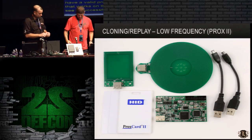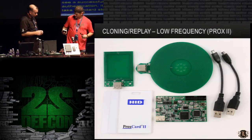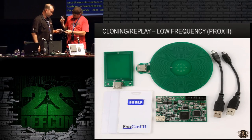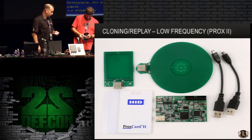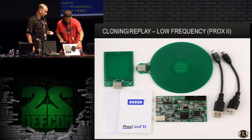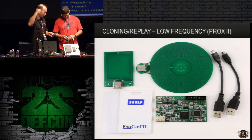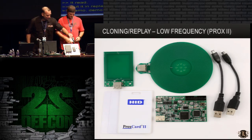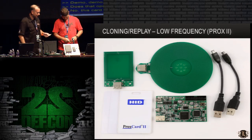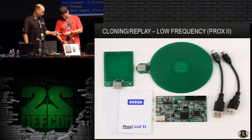So what we're going to do is take standard stock firmware that's on a Proxmark 3, do an actual read on the card, possibly, and get a read. We'll see. Put it in replay mode. Or not. First fail. Does that open the door? No, this card doesn't. Yeah, it does. All right, let's put it in record mode. This is awesome.